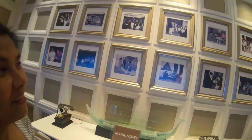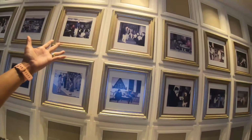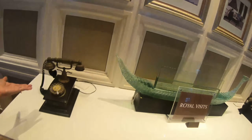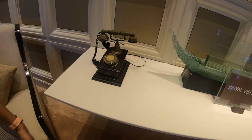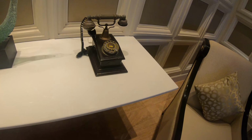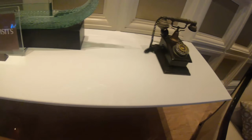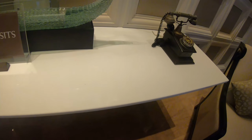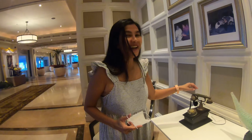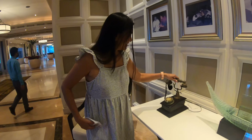These are the pictures from visits of the royal family on the wall. They have the king and queen. Look at this old phone. Got one on each side. I think they still work. They're called house phones. Oh yes, they still work. Can't believe it. Can I try it? Try it. It's working.